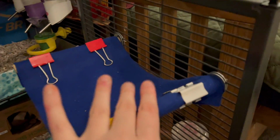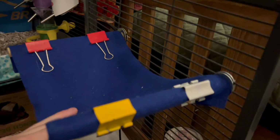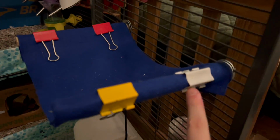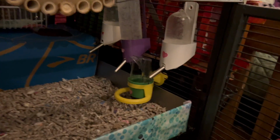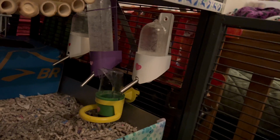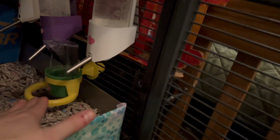This is just made with two dowels, which have been screwed onto the cage bars, and then I've taken a piece of fabric and binder clipped it on with these big binder clips, and that is super sturdy, and the rats really like that. Then I have a bunch of water bottles, two 4-ounce Oasis water bottles and one 8-ounce Oasis water bottle, plus another of these little bird water bowls.